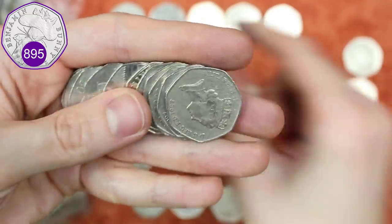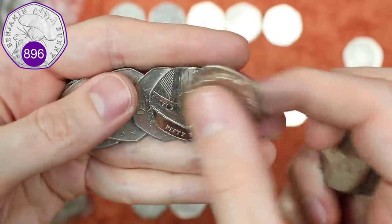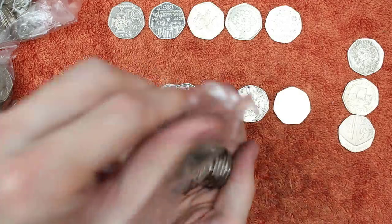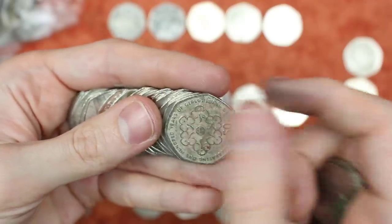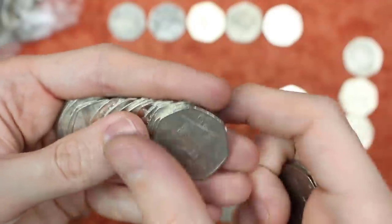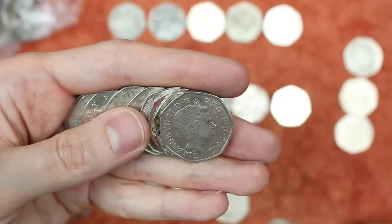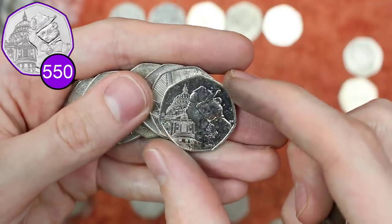Benjamin Bunny, get him on the counter, and another one. We've got a lovely Girl Guiding there. And a Benjamin Bunny. There's Paddington at St. Paul's, the cathedral.